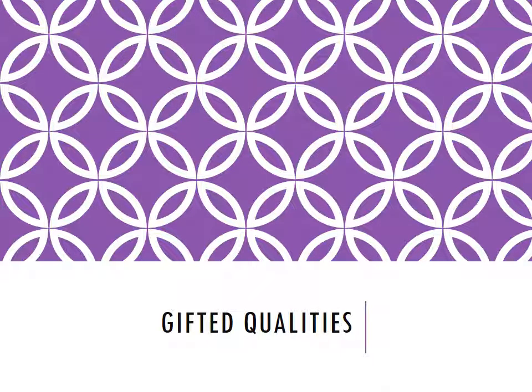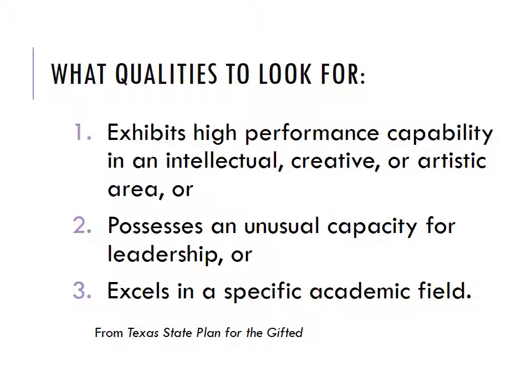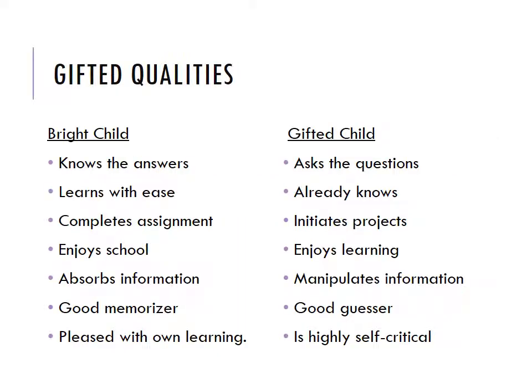Gifted qualities. We're looking for someone who exhibits high performance capability in an intellectual, creative, or artistic area, possesses an unusual capacity for leadership, or excels in a specific academic field. It is difficult sometimes to tell the difference between a bright child and a gifted child, so here are some different characteristics to help you figure out: is this a high achiever or is this student gifted?